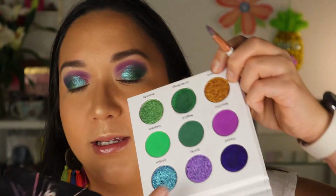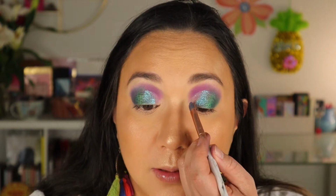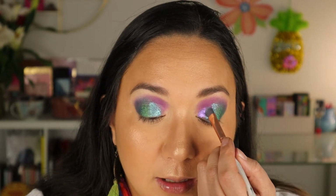So I feel like having the blue next to it would work. So now I'm going to go into the shade Quirky, the purple lavendery metallic. And I'm going to use that all in the inner portion. Ooh, that's a beautiful purple shade. I think that turned out stunning with that purple in the inner portion.